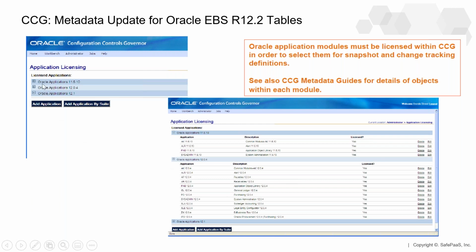So depending on which modules you've enabled, for example, these are the three different applications that I can license here: 12.1, 12.03, and 12.11.5. So you'll notice that we don't have 12.2 support. That's not going to be supported because it's under sustained support. So if you want to use 12.2, you will have to build your own metadata, or take the chance that 12.1 objects hopefully are the same as 12.2.